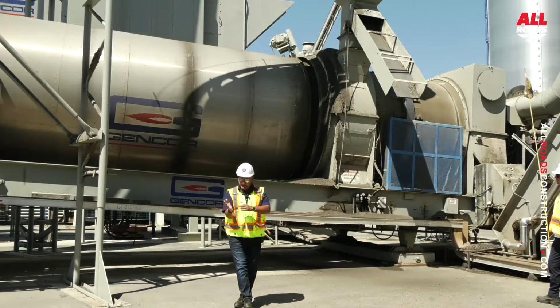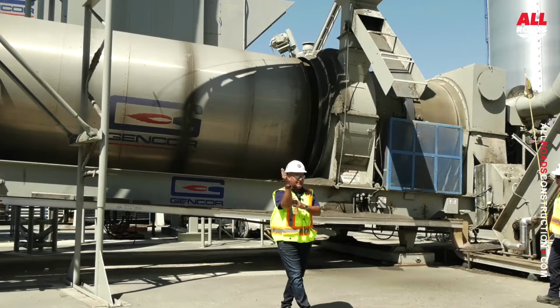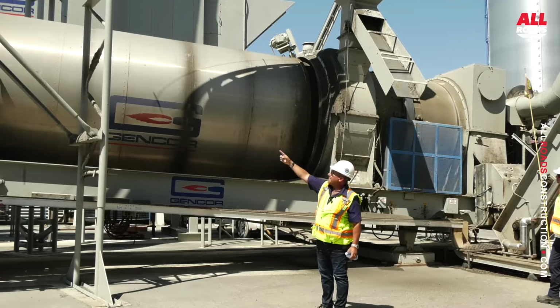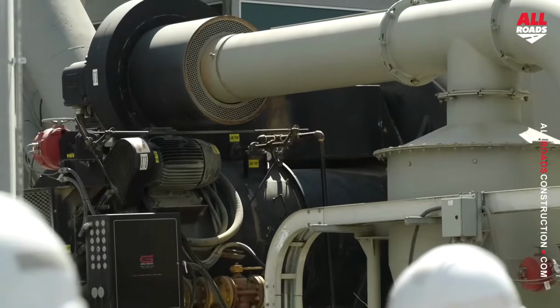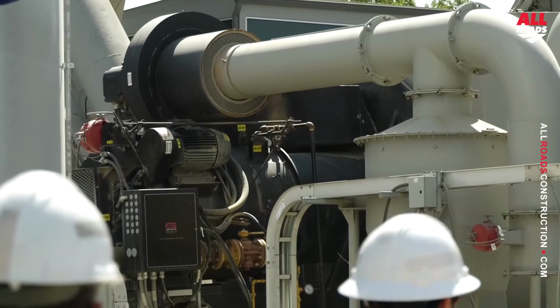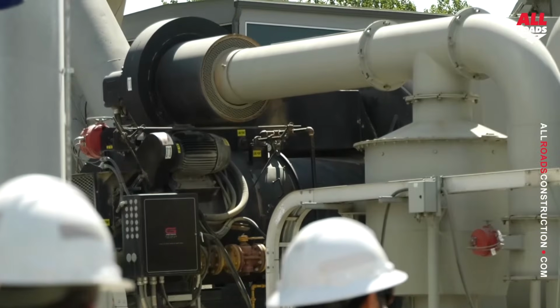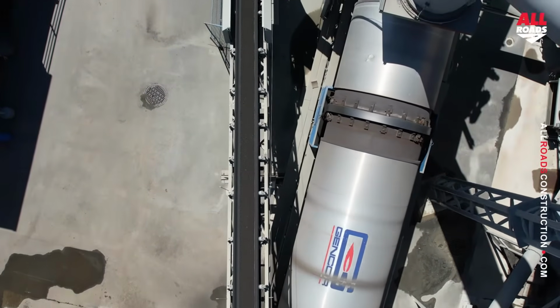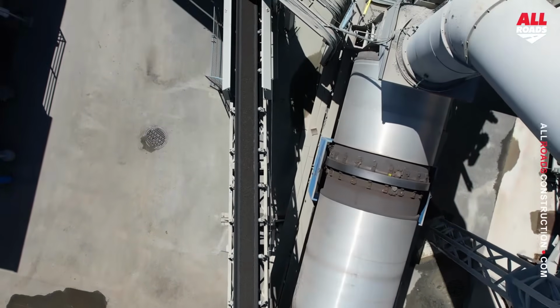So as the aggregate comes in, there's a bunch of flighting systems that takes the gravel and fans it out. It's fanning out the gravel. The tiger torch is there. It's heating up the aggregate as it goes this direction like this. Heating up the aggregate, heating it up, right? At the last minute, we put the RAP into the mix. The reason being, we are trying to control moisture before the RAP. I won't bore you, but it's a moisture control issue.